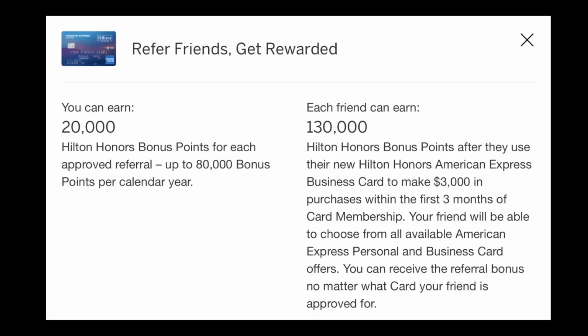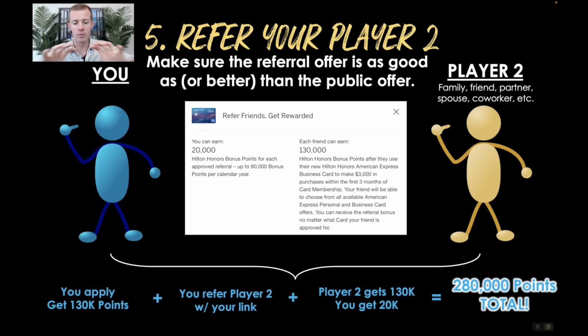Then in the middle, we have a sample offer for the Hilton Honors business card to earn 130,000 points after spending $3K in the first 3 months. That was the regular public offer at the time anyway, so it's just as good. And then if you refer someone and they get approved via your link, you will also earn an additional 20,000 points. So now let's move to the bottom of the screen with the blue font.